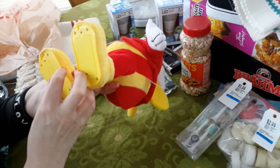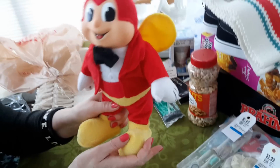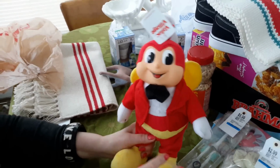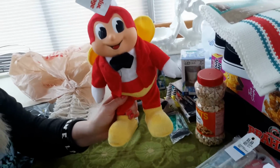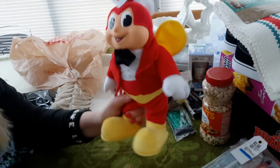If I get batteries in here and it's successful, I'll make a little video of him. Oh my gosh, he's cute. Oh, his tie needs to be fixed. I know I'm getting rid of things, but I actively collect Jolly Bee and Icy Bear. I'll take a picture of my display in the kitchen.